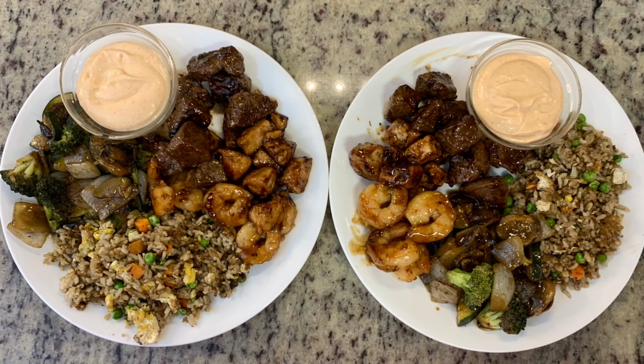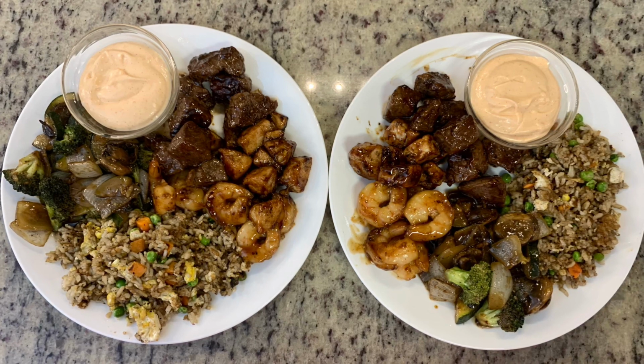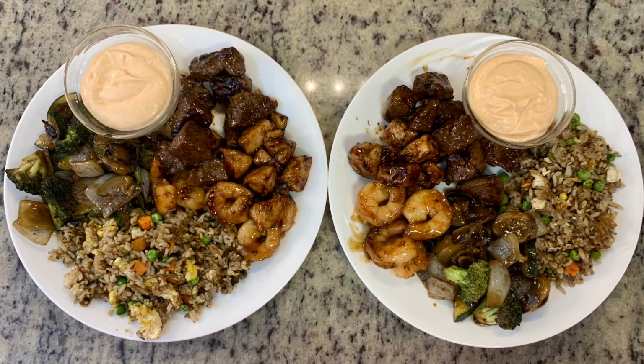Now, if you notice, I did make like a portion for 4 because we absolutely love leftover hibachi. So we had it for lunch, I think for the next day or 2. But that was dinner this night. So good.